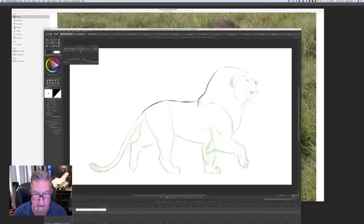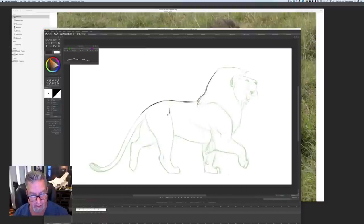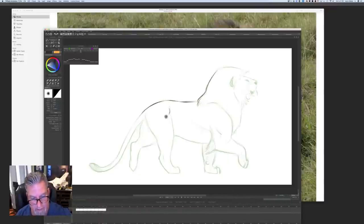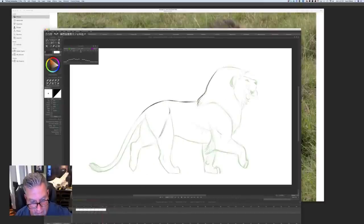What I mean by glitches, sometimes you can get your stride not quite right, and it'll glitch from key to key. There we go. Just want to bend that knee, bending at the knee right there.